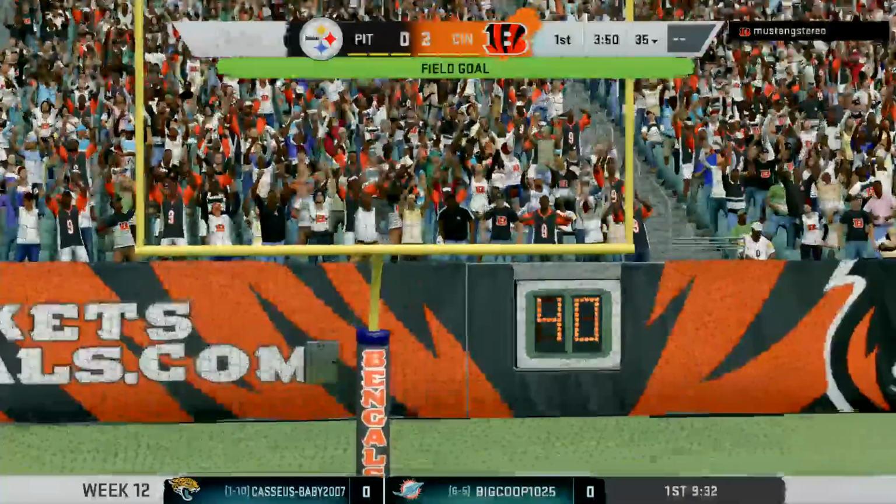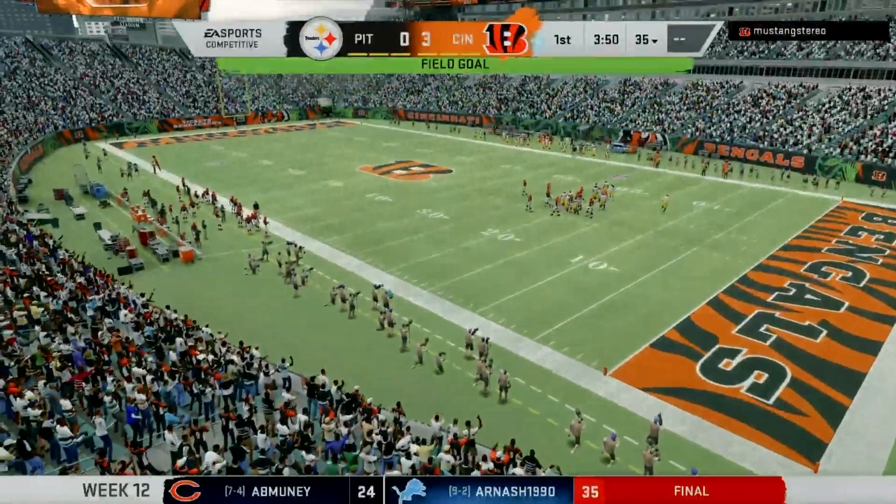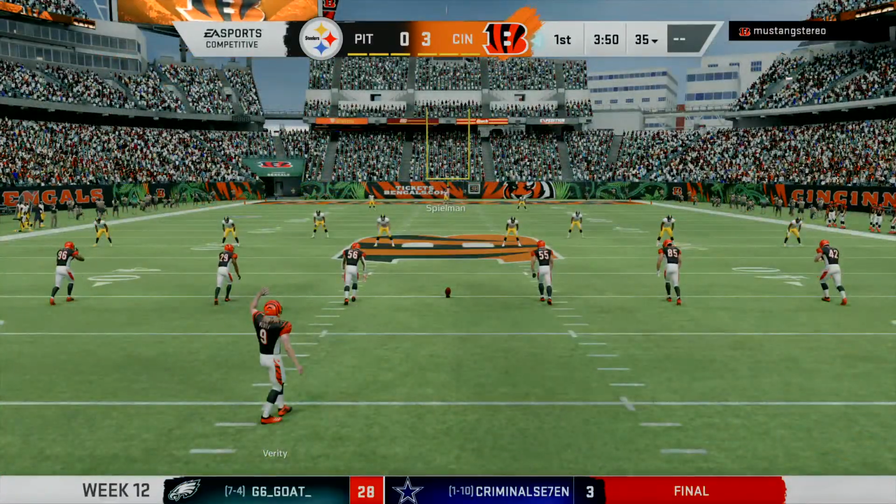And this one is right through. And the Bengals are on the board first here. It's 3-0. Able to move the ball on that drive. Yes, just 3 points, but 4 first downs were in there.